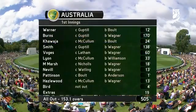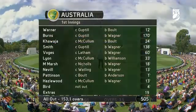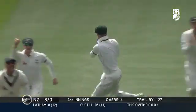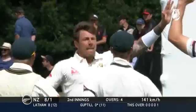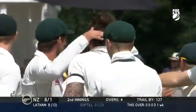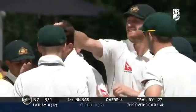Rest of the day today and well into tomorrow, they can get some sort of lead. Could be interesting. Nicked and gone. Yes, beautiful bowling. Excellent stuff. Guptill with a little outside edge, straight through to Neville. Keeper's in the business now.